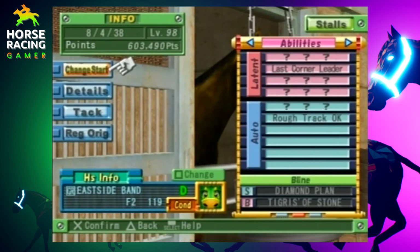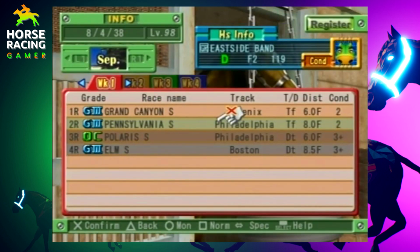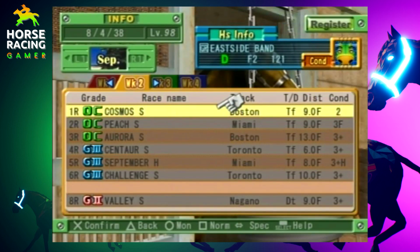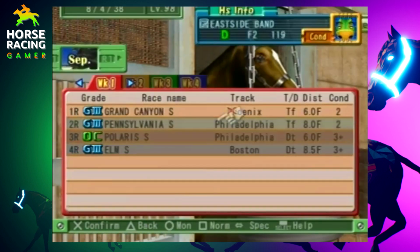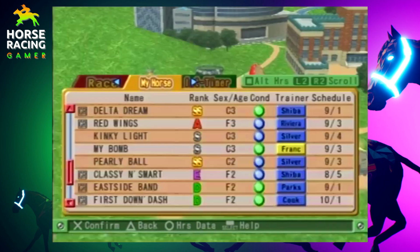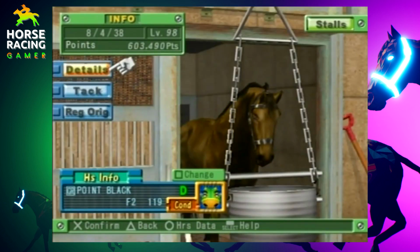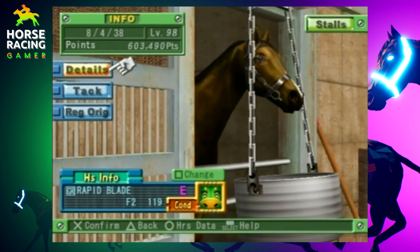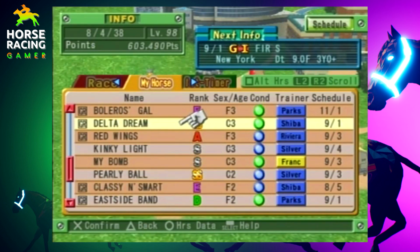Eastside Band, is she at her peak already? I kind of want to still feel her out a bit more. I don't want to just toss her straight into grade 1s yet. If she won, was that at 8 furlongs? Oh, it's at 7. So is she a sprinter? Run her into grade 3, we can find out. You're good. Point Black, you're good. Avid Blade, try to figure you out, hopefully. Gosh, that was a nightmare of a race.